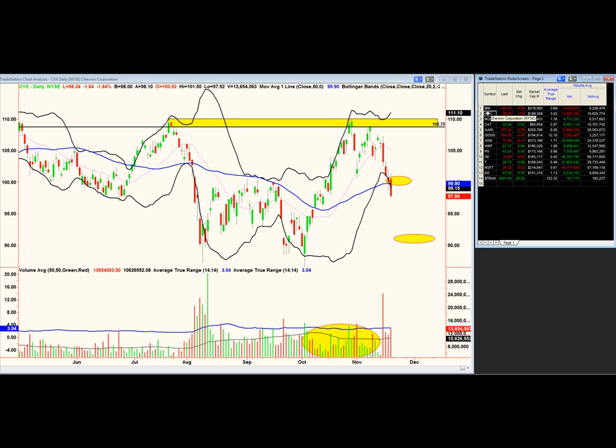So let's look at Chevron. Well, Chevron actually not only hit our target, but pierced right through it. Came right out of this supply resistance area very hard.